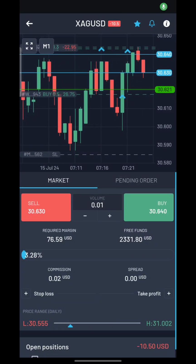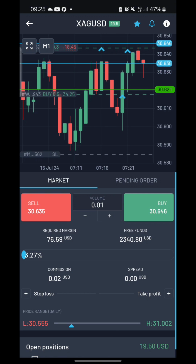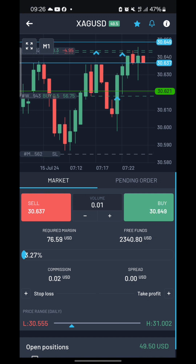You can see our price eventually tapped into our area of interest, and now I took my buy. I could have taken it earlier, but I unfortunately missed that opportunity. But then I managed to get another trade opportunity, and as you can see, this is how it's going so far. We are up by $70.